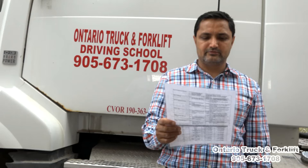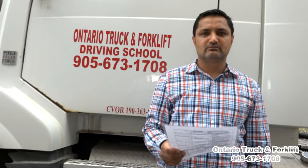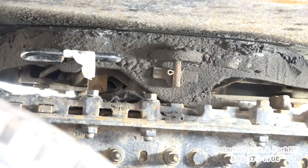Coupler or mounting has loose or missing fastener, which is a minor defect. If we have a minor defect, we will call our owner, write on logbook, and we can still drive the truck. Now we will check coupler locking mechanism.